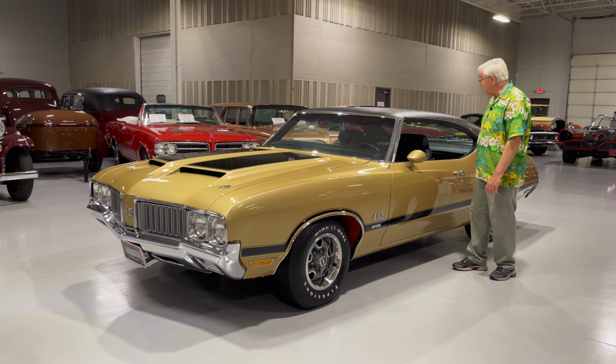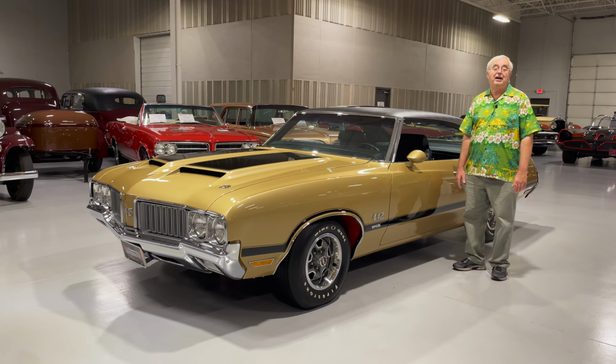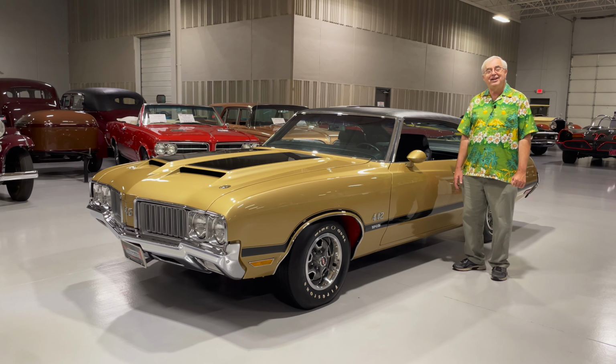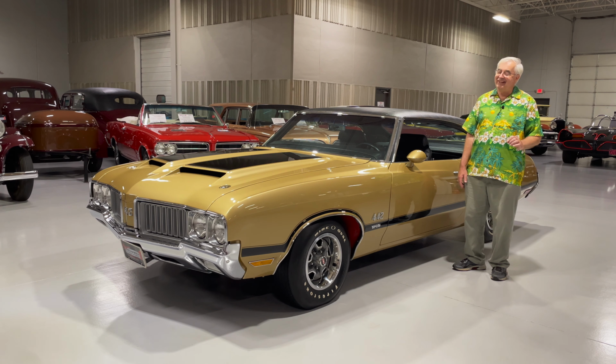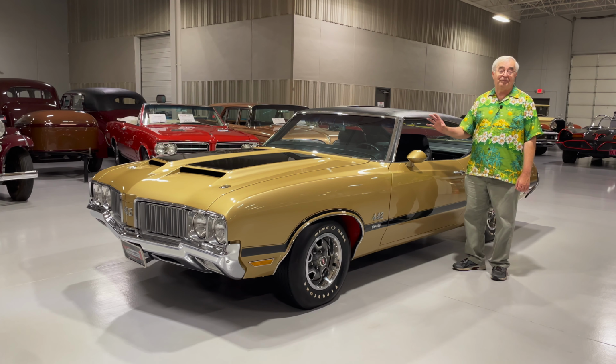Well, with that all being said, this is one of those cars. Like I said, many places say, do you have a perfect car? No, I don't have a perfect car, but I have one that's 999 points. I tell you, that's pretty darn good. I'm sure this is better than it probably came from Oldsmobile in 1970.